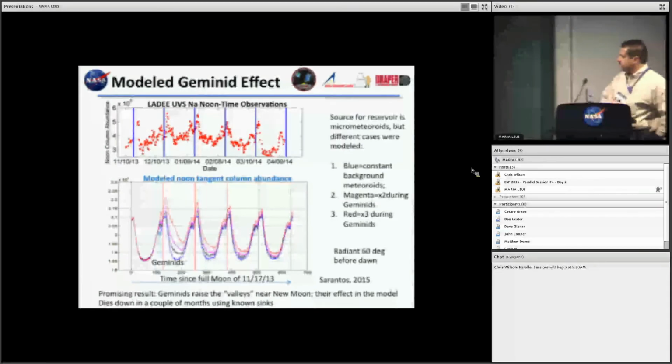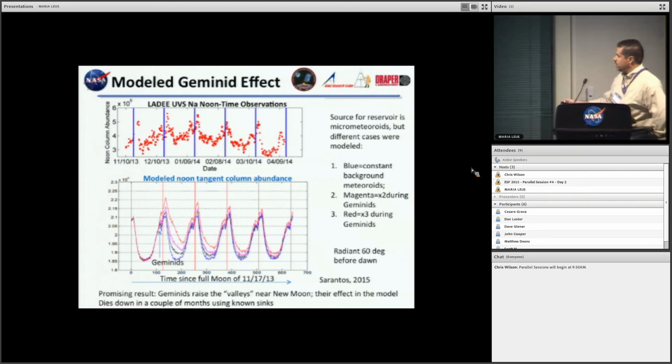So Menelaus did touch on this morning, and so I won't spend a whole lot more time on this here, except that this long-term trend associated with the Geminids can be reproduced in his modeling, and that's what this shows here. This shows, again, the same sodium data set from UVS. This shows a series of models he's run where he's basically held a constant meteoroid flux, doubled it, and tripled it. And what he does is put in an instantaneous pulse for the Geminids over a day or two's time, and you can see it rise here.